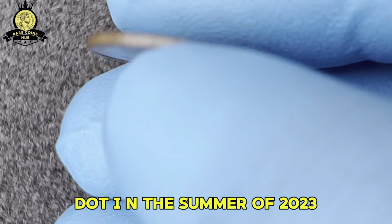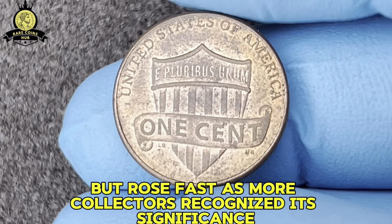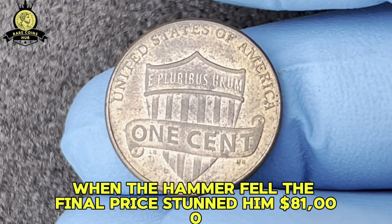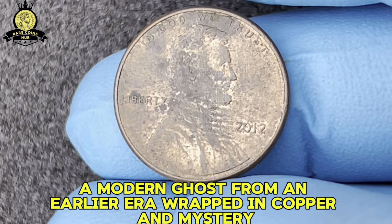Still, he waited. In the summer of 2023, Brent's coin went to auction. The bidding started modestly but rose fast as more collectors recognized its significance. When the hammer fell, the final price stunned him: $81,000. The coin had become a sensation, a modern ghost from an earlier era, wrapped in copper and mystery.